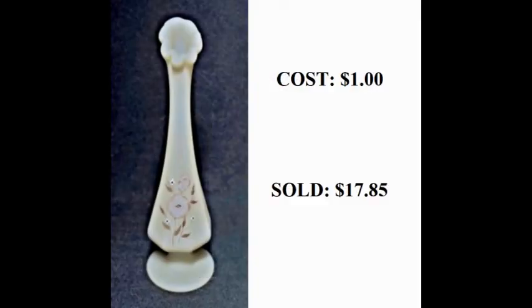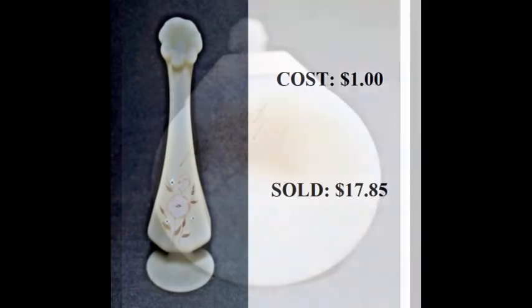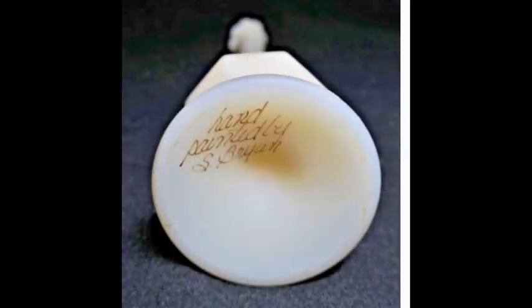This little Fenton vase sold for $17.85. Many of Fenton's hand-painted items are signed on the base by the artist. Some of the artists are very popular, and Susan Bryan is one of those popular artists.